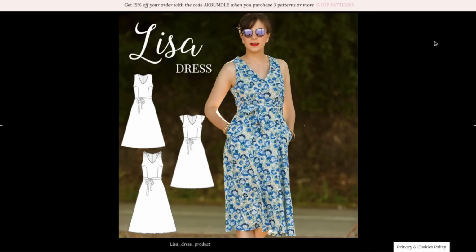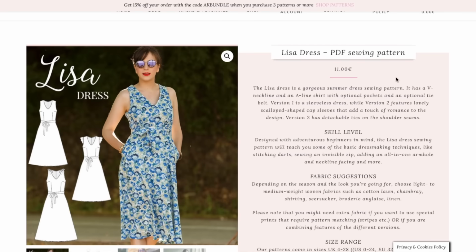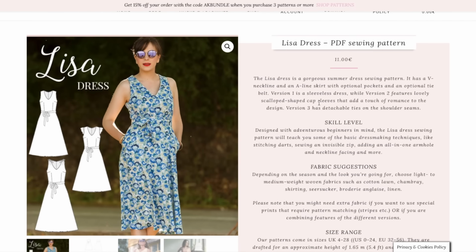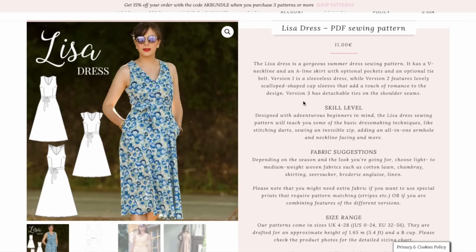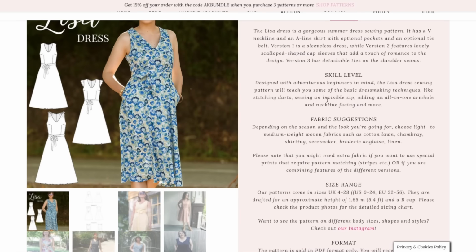Okay, this is the Lisa dress. Sorry, I jumped ahead to the pictures. The Lisa dress is a gorgeous summer dress sewing pattern. It has a V neckline and an A-line skirt with optional pockets and optional tie belts. Version 1 is a sleeveless dress, while version 2 features lovely scalloped shaped cap sleeves that add a touch of romance to the design. Version 3 has detachable ties on the shoulder seams. Designed with adventurous beginners in mind, we'll teach you some basic dressmaking techniques like darts and invisible zip, all in one armhole and neckline facing, and more.